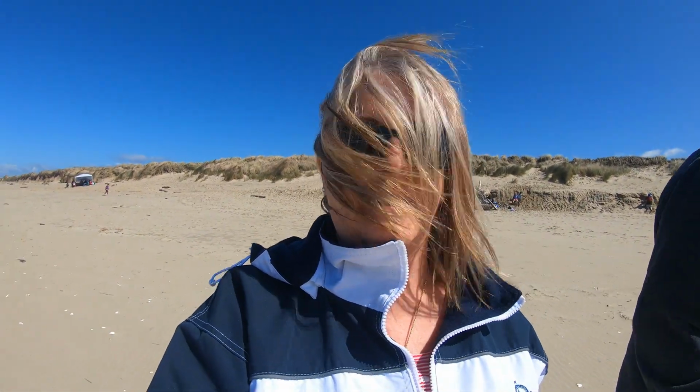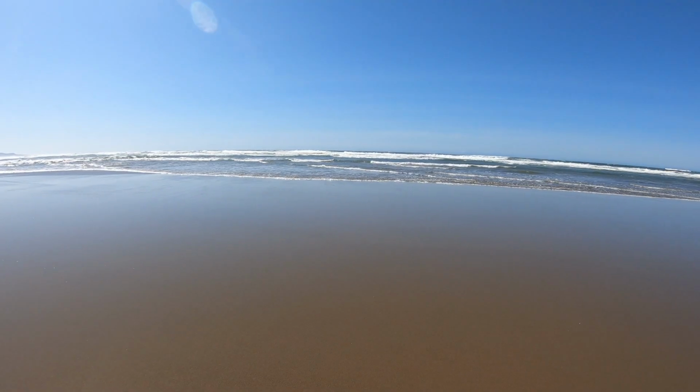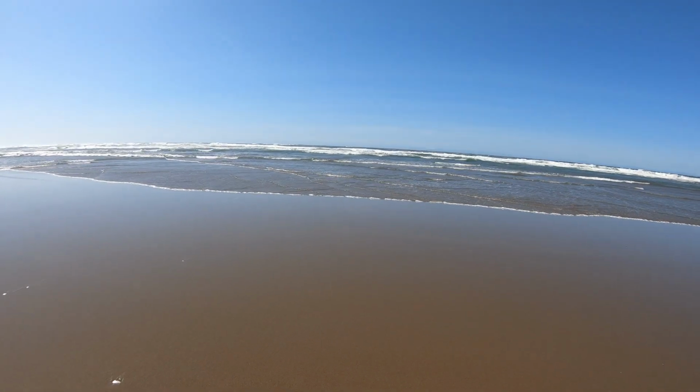This is the coast. You're walking the wrong way. You walk the other way. No need to fix your hair while you're visiting the ocean. Rarely is it not windy. Early in the morning is your best chance not to be blown away.